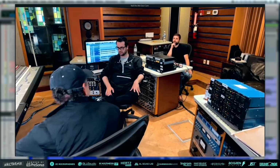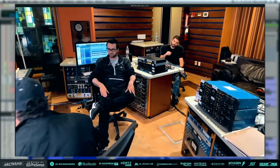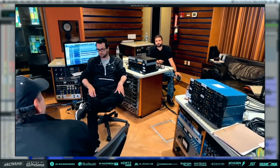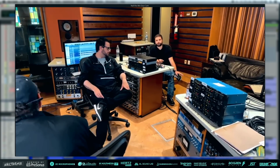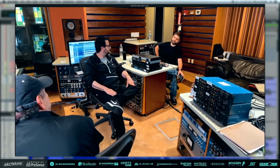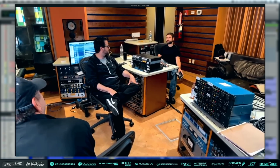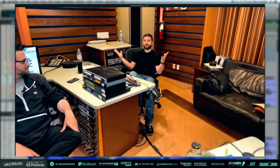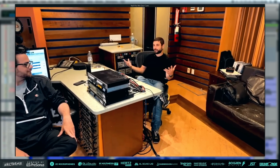Mike, you started before you had an SSL, you were on this very console, this 9K. Now you have your own SSL at home. What is your main difference between this, which you learned on, and your plugin? I feel like we talk about this a lot, that there's technical things to a mix, but what really matters is how it makes you feel and how it makes the listener feel. And that, to me, is the difference.